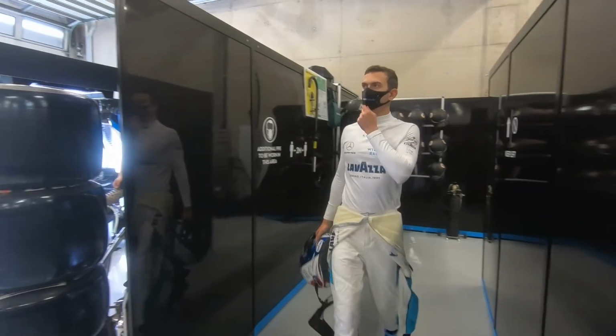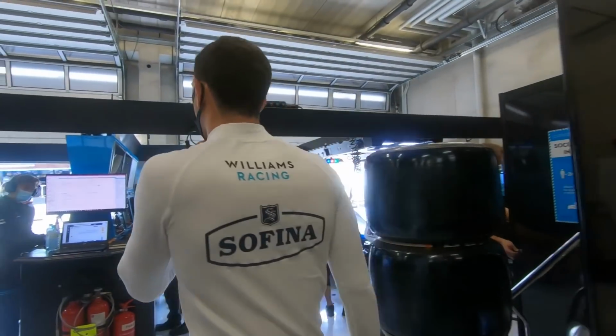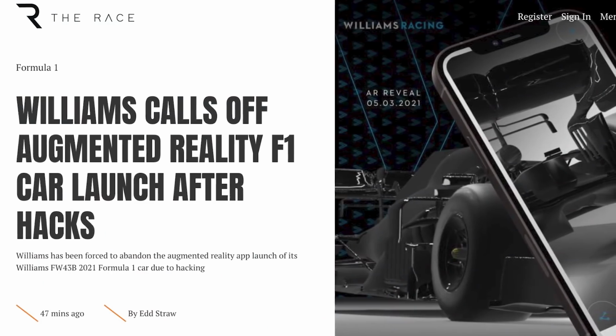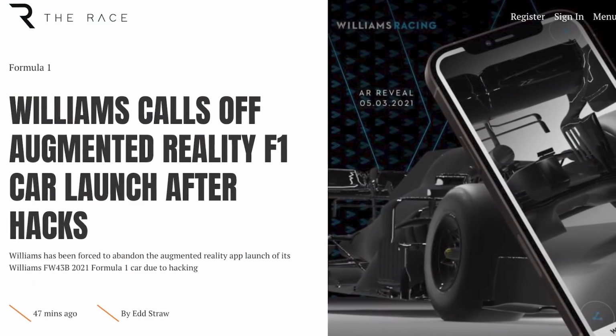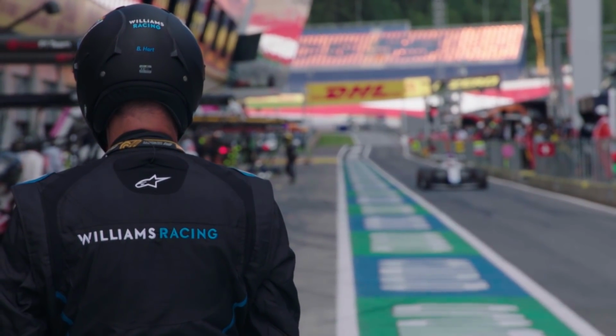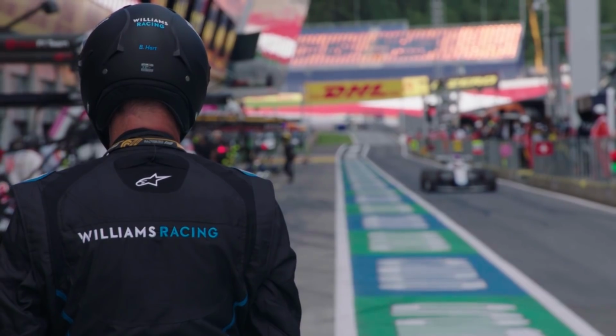But after last year's upturn in form, and with Mercedes protégé George Russell in the driving seat, the hope is 2021 could be better on track, even if the realistic goal is only the modest one of scoring a few points. While Williams had to abandon its innovative augmented reality launch thanks to its app being hacked, things are looking up for the team that heads into this season with far more reason to be optimistic for its long-term future than in previous years.